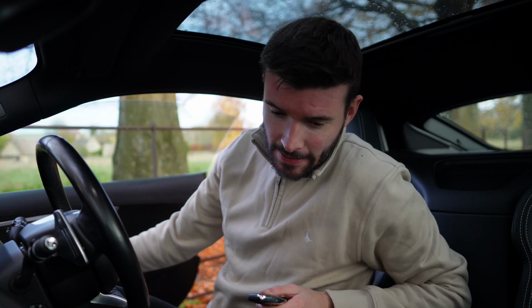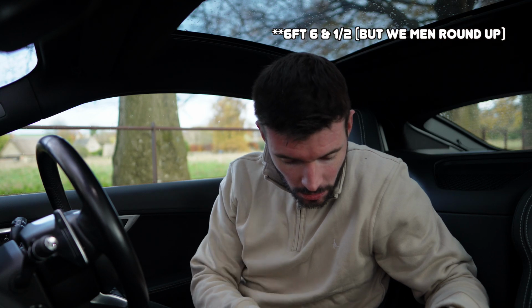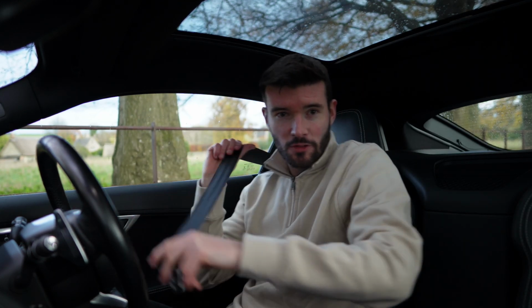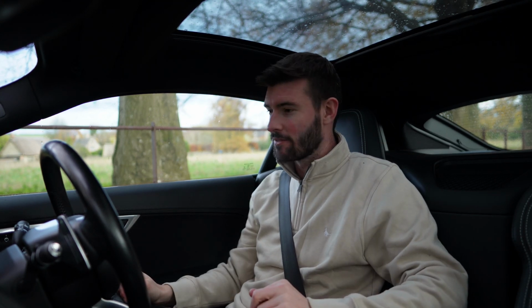Tight spaces and being 6'7" don't go hand in hand too well. Right, let's go for a spin. I've got a new setup, not a new camera, just a new suction mount. Hoping that doesn't stop. Reasons to be buying an F-Type.